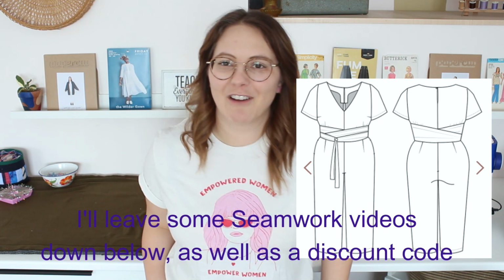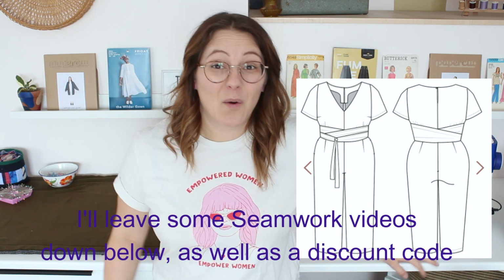And then finally I have this Seamwork Sky jumpsuit. Yes, Seamwork again. I think Seamwork is in every category here, but that's just what I have on my computer for patterns. So the Seamwork Sky is a woven jumpsuit and it has a V-neck, which I just love because V-necks are flattering on me. And it has this fun wrap tie around.